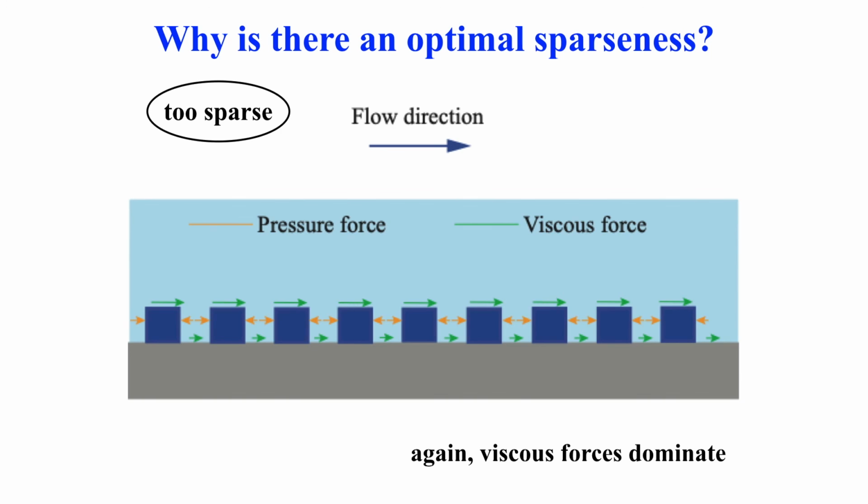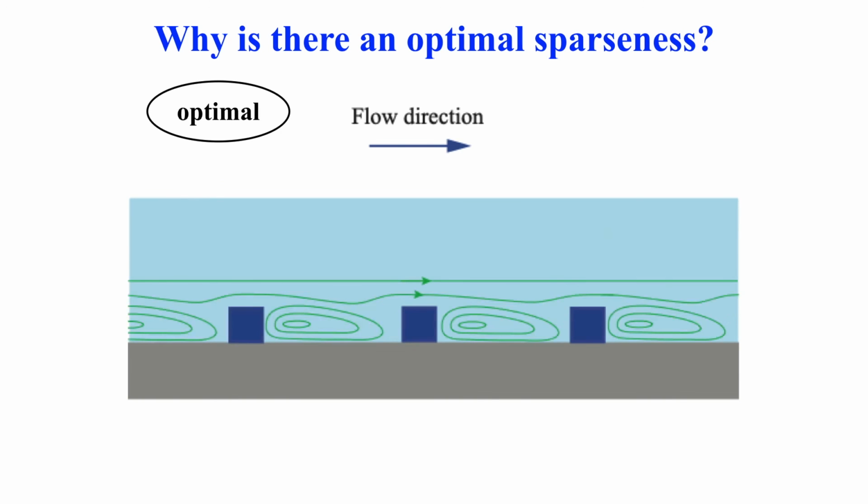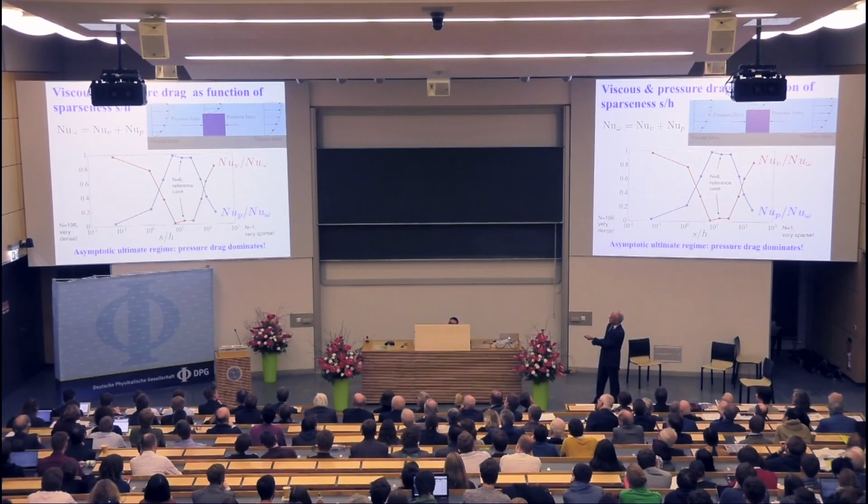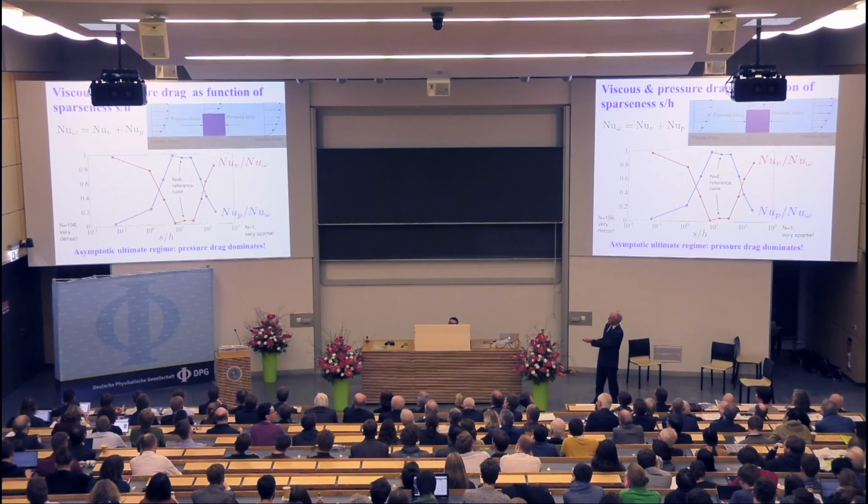And then, in fact, the pressure drag, so the flow hitting these obstacles, is the dominant force. And this causes this asymptotic ultimate regime. This is also what you see here. So we have the viscous drag and the pressure drag, and the pressure drag is this curve here. And you see for optimum sparseness, it's basically all pressure drag.